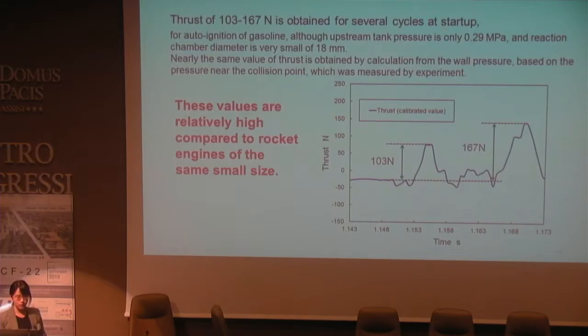So next I'll show some results of the thrust that we obtained from our combustion experiments. Thrust of about 103 to 167 Newton is obtained for several cycles at startup of this engine, for auto ignitions of gasoline, although upstream tank pressure is only 0.29 megapascal, and reaction chamber diameter is very small, only 18 millimeters wide. Nearly the same value of thrust is obtained by calculation from the wall pressure that we measured, based on the pressure near the collision point, which was measured by experiment. I'd also like to point out that these values are relatively high compared to rocket engines of the same small size.